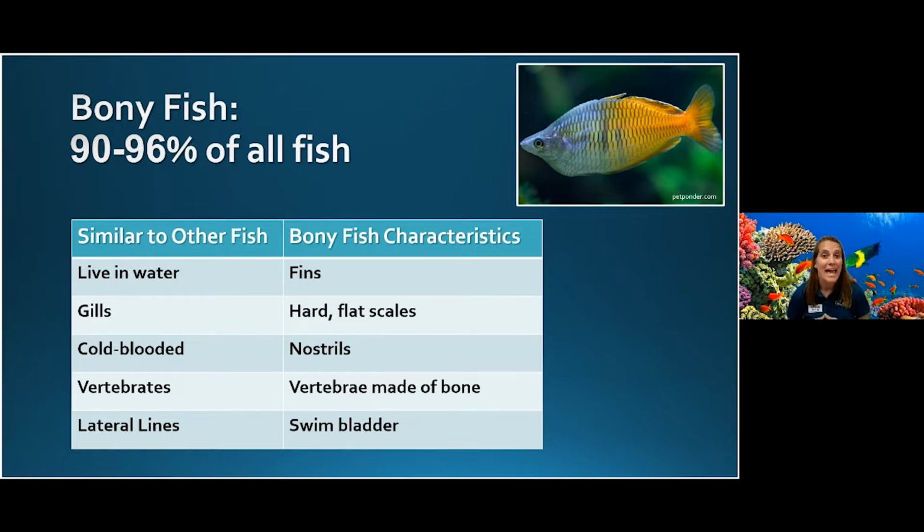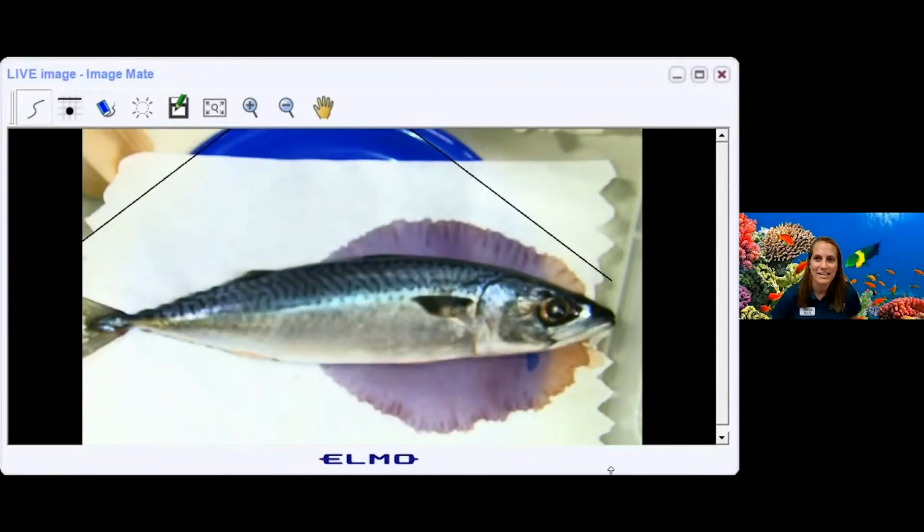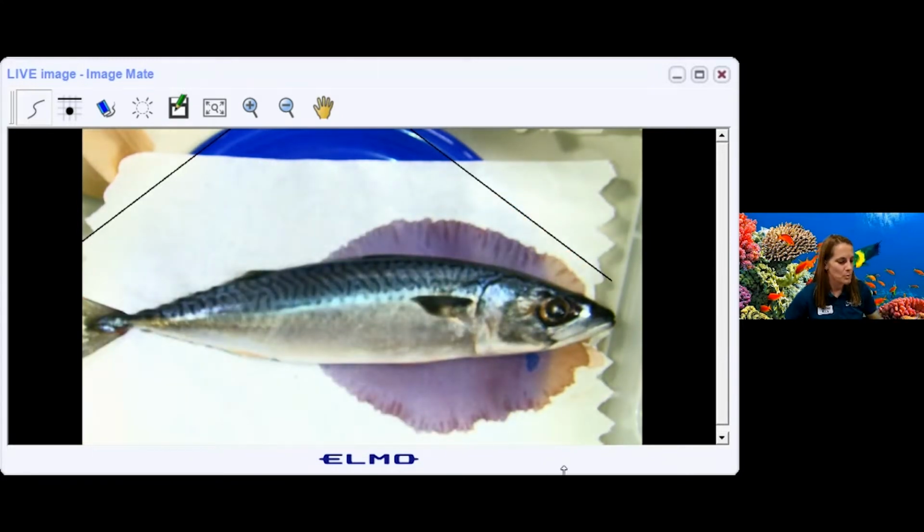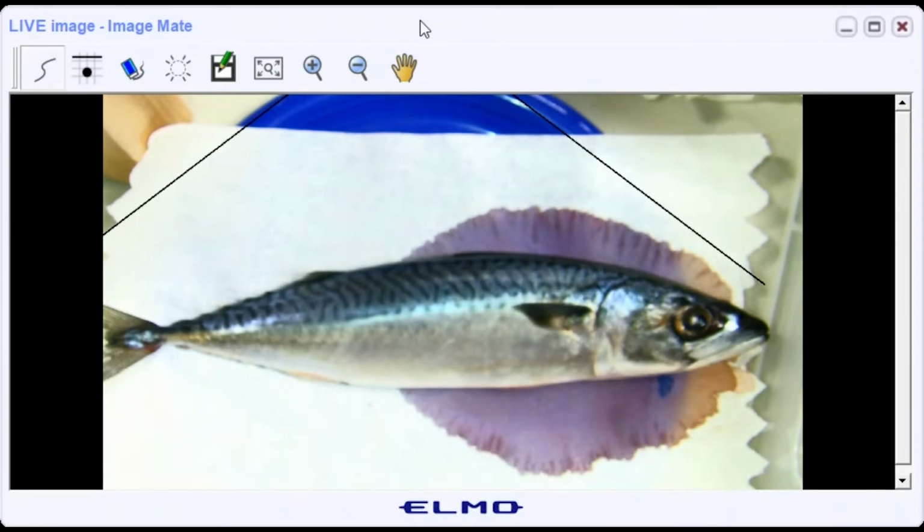So I happen to have a mackerel here. This mackerel isn't alive, but this is going to allow us to really look closely at some of its inside and outside parts. Scientists usually dissect or look at fish up close so that we can understand them better and even potentially help them in the future. So I'm going to go ahead and share my mackerel screen here for you so that you can see this awesome mackerel. All right, if you look, you can definitely see that this mackerel has an aerodynamic shape, which means it's going to be able to move really well through the water.